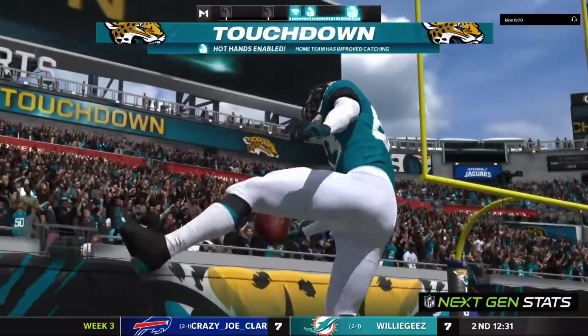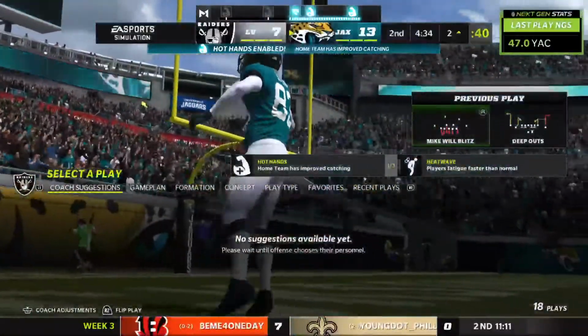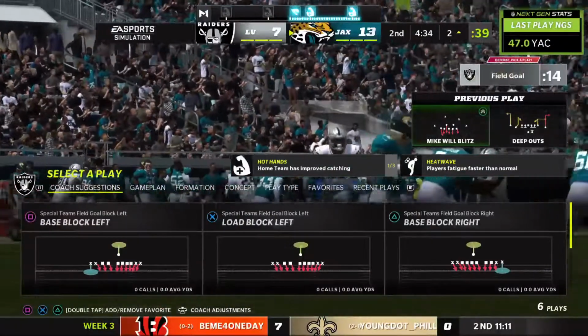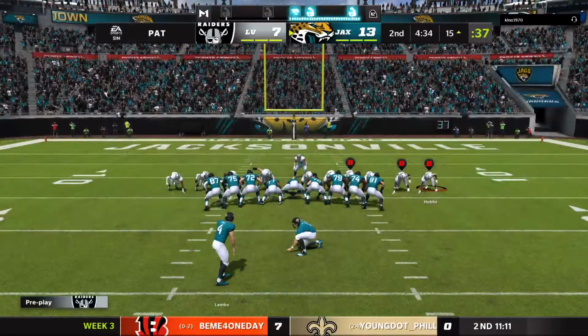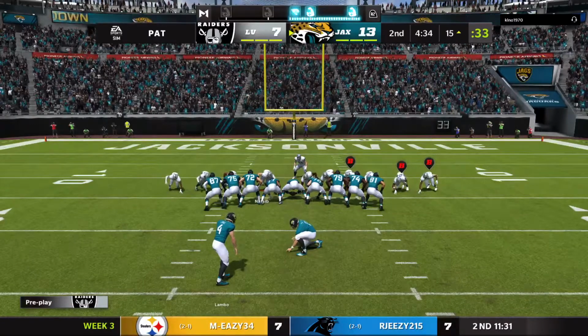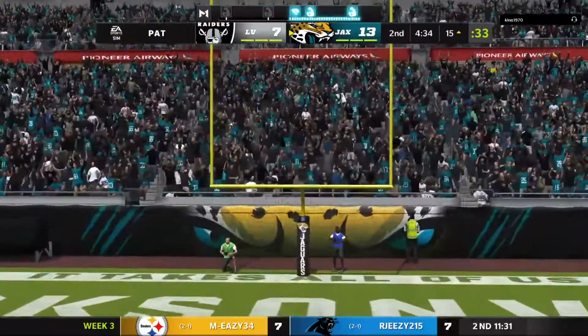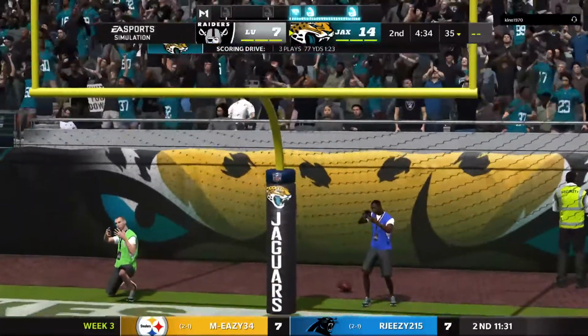Touchdown, Jaguars! Like so many wide receivers, he is a threat with the ball in his hands, and he's able to do his damage here after the catch. Lambo on for the extra point. And he's got it. It's now a 14-7 ball game.